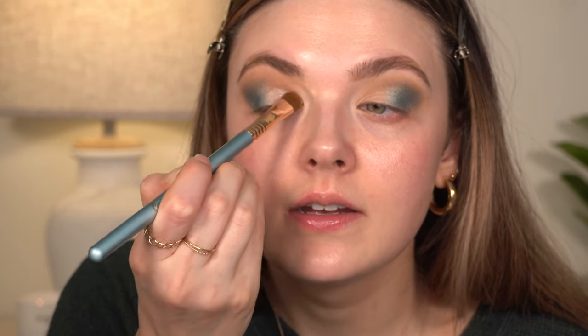I really want to use this shade, One of a Kind. I'm going to use this shade right here. So this is the one that is almost like a periwinkle. It's a silvery blue, but it has a little bit of like a purple shimmer to it. It's so interesting and pretty. And I'm going to tap this on the inner corner.